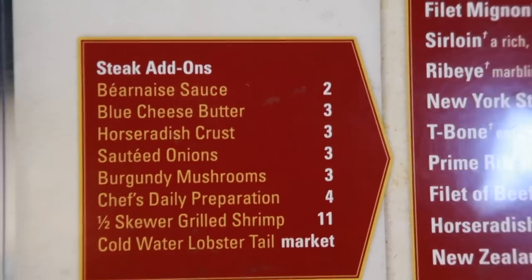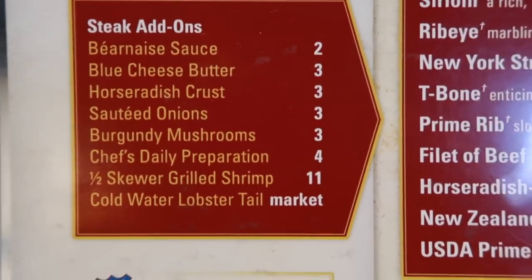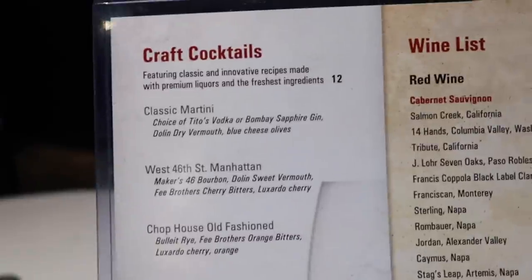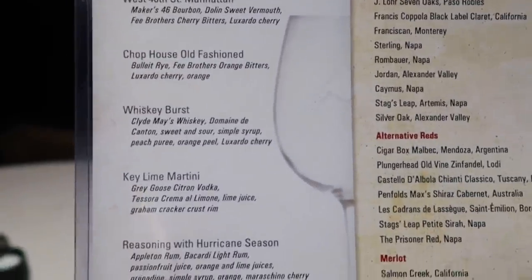And here are some add-ons you can do to your steaks as well. Bearnaise sauce, you can get it crusted with some cheese, sauteed onions, burgundy mushrooms. Add some shrimp, add a lobster tail, market price, obviously. And then they do have a large wine list and some craft cocktails as well. Martini, Manhattan, whiskey.